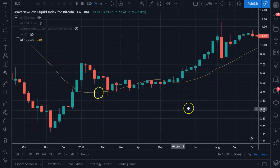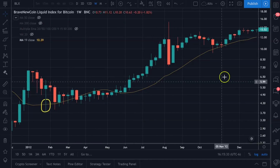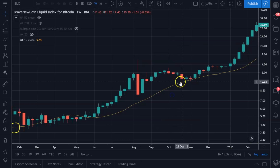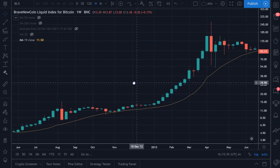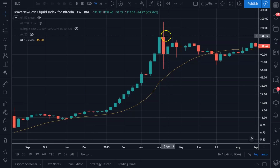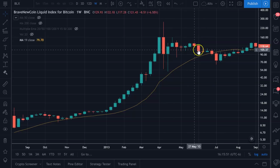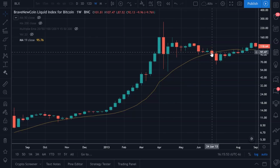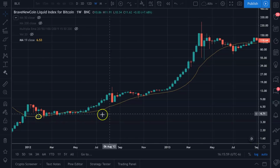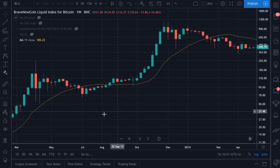And if you didn't get in back here, no problem. Watch this. As you move forward, each time it touched this line, it acted as a buy signal, and you could have just been buying and buying and buying. And look at this. It stayed all the way above that line until it topped out at $268 in the summer. If you just said, I'm not going to sell until it breaks south of it, you would have been selling around $95. Again, that's after buying it back here around $4. So again, a really, really massive return.